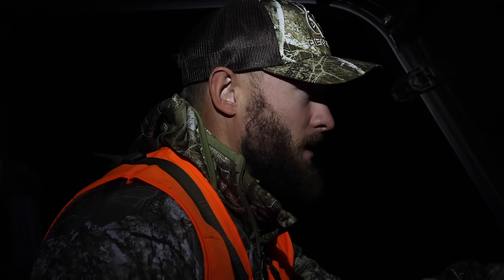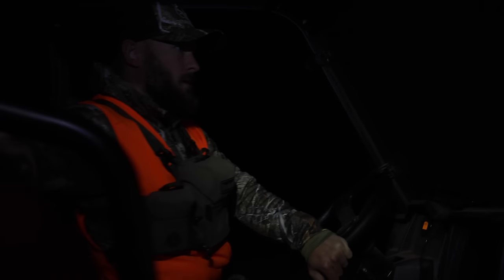All right, we're headed out for the morning hunt. We just got everything loaded up. Grab the pole saw because we're gonna be moving this tree stand once we get down there. You know what? Let's grab one more set of sticks here. Throw those in the back.